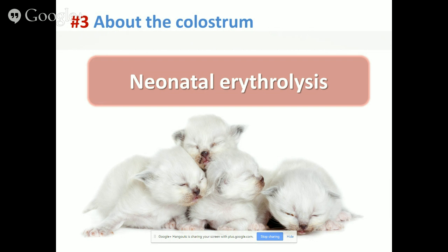And this is something we can find in purebred cats in certain breeds like Rex Devon, Rex Cornish. Up to 60% of individuals are from the B group. Even in exotic shorthairs, for instance, 25% of queens, or of individuals, are from the B group. So keep in mind that depending on the breedings you do, depending on the partners, you can see neonatal erythrolysis in your newborn kittens. And basically, the clinical symptoms will depend on the amount of colostrum these kittens have received at birth, have drunk from the mother.